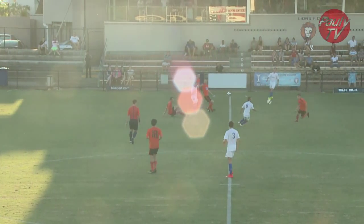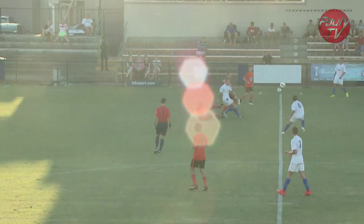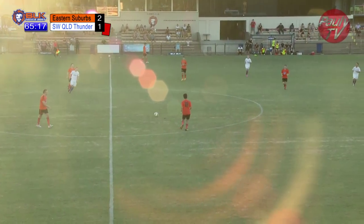Go back to that incident. There it is. It's a swinging arm or a backhander by the looks of it. Right in front of the referee. Slowed right down. Let's have a look. Yeah, backhander. Right on the jaw. Right in front of the referee, straight red card.